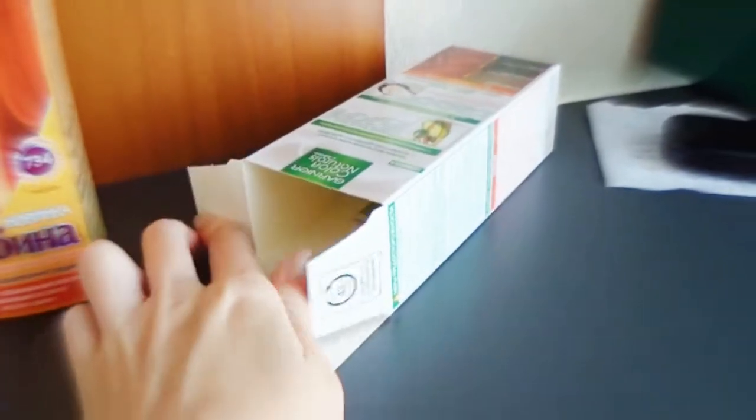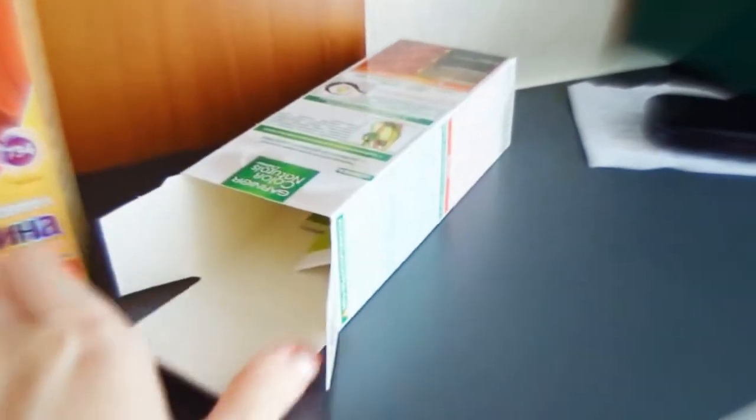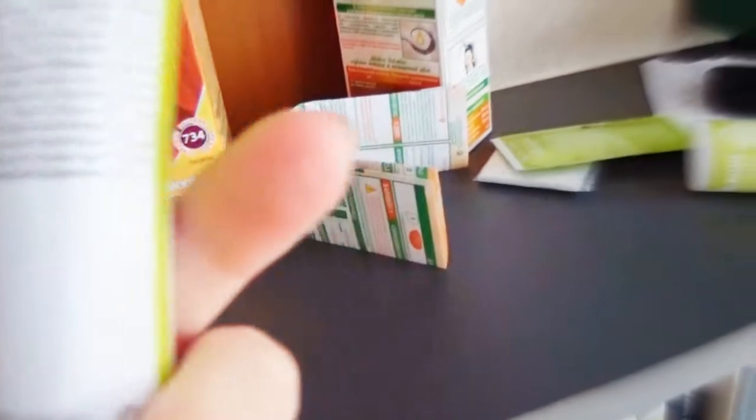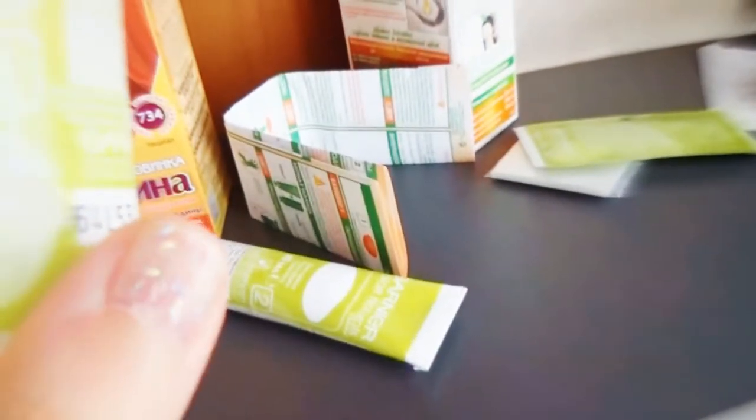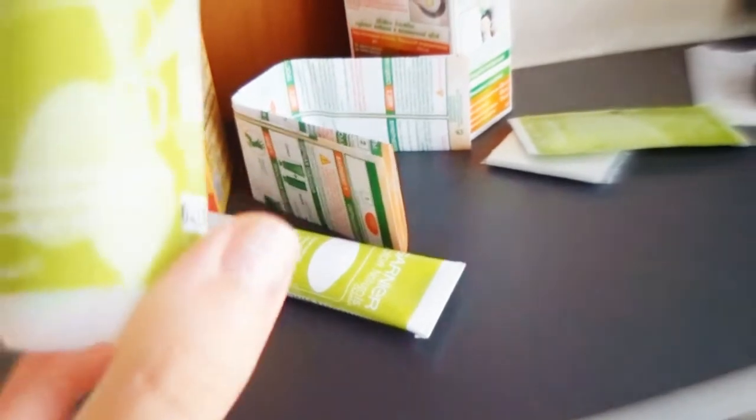So what I did, let's unpack these hair dyes and see what they have in here. For medium to long hair, you will need two packages of the hair color. So what's in this box? The instructions how to apply the dye, then this tube of hair dye, then this oxidant, it's called milk oxidant, conditioner, and these are the gloves.